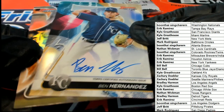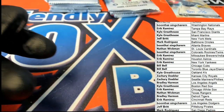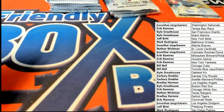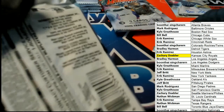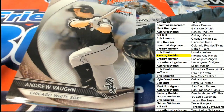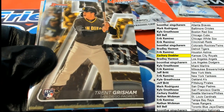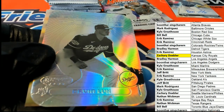It's a refractor style for the Kansas City Royals, Ben Hernandez. Get this in alphabetical order, but it's a hit for Zachary D. Hope. Auto number one. Max Meyer, really nice Max Meyer, Gavin Lux.